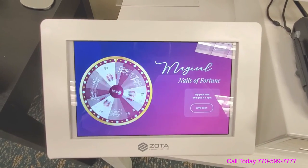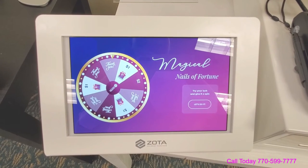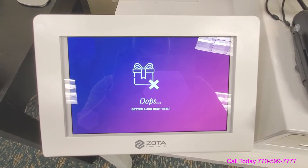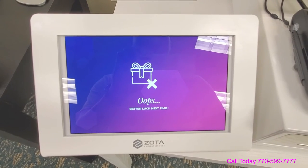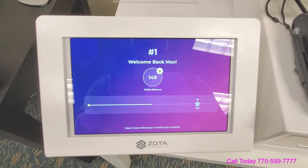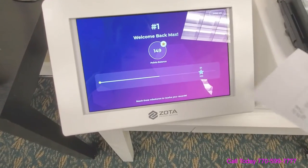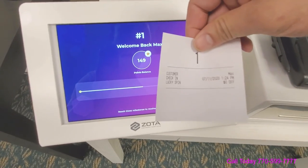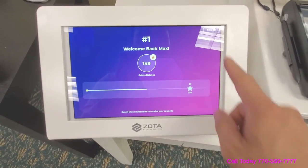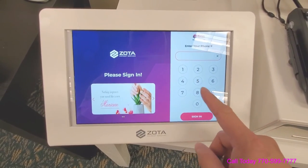I'm going to try again to see if I actually win something. If they sign in, they're probably going to get more points, because it's a daily thing. It's up to you to set up how many points they get for every sign-in. Then they will come out with tickets to know exactly what numbers they are. That's signing in. Then they can sign up as well.